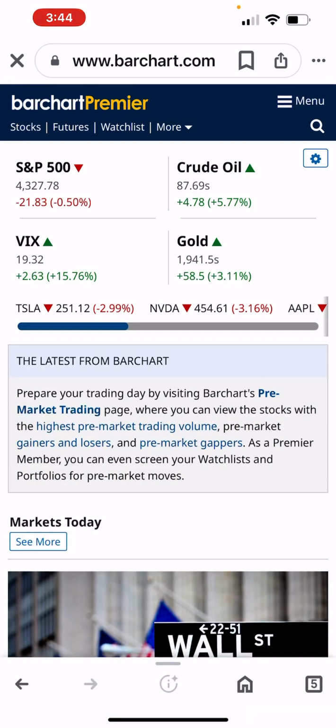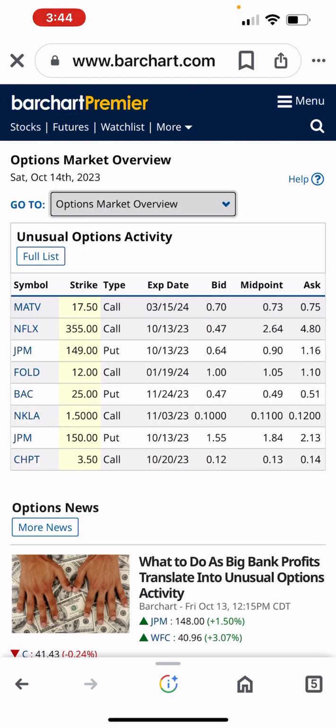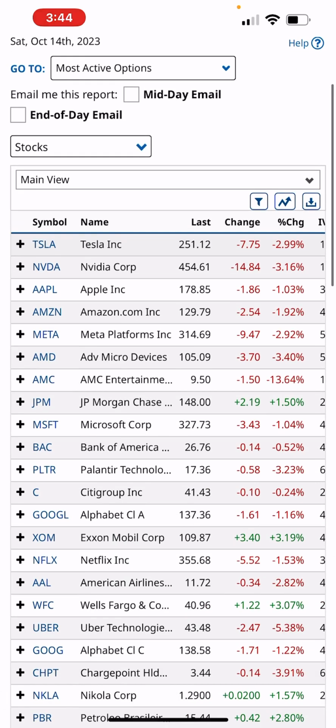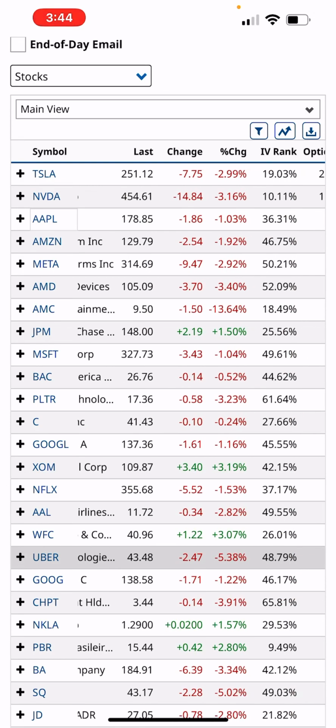And then the bar chart, the most active options. You could take a look. I always come here. It's part of my mechanics. You want to wake up every morning and have your plan. Know how to beta weight, and know your different option strategies. Know how to look if the options are expensive or cheap.